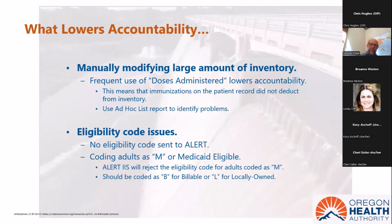So what lowers accountability? Well, those doses administered, lots of adjustments, not sending an eligibility code to ALERT, or sending an invalid code. Every person who is insured by OHP may have Medicaid, but only the kids can use the Medicaid code. So if an adult gets the Medicaid code, ALERT says that's impossible, and it kicks it out. The same would be true for code A, American Indian Alaska Native. That is a VFC code, so while obviously people over age 18 can be American Indian or Alaska Native, the A code would not apply to them for the purpose of the vaccines.